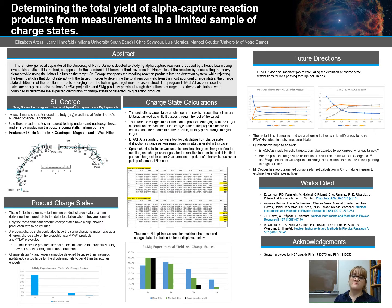And St. George actually features 6 dipole magnets, 4 quadrupole magnets, and then 1 wine filter. And as you can see in that figure below, T1 is where the beam actually enters, and then it passes through until it gets to that wine filter. And as I said before, that wine filter filters out all those projectiles that didn't interact with those targets. And so these 6 dipole magnets only select one product charge state at one given time, and then it delivers those products to the detector station and counts them.